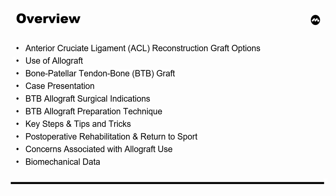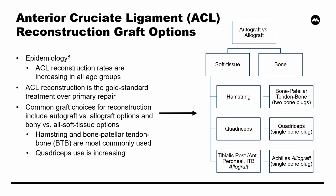Here is our overview. ACL reconstruction rates have been shown to be increasing not only in younger age groups, but also in older populations. Currently, reconstruction is a standard of care for symptomatic ACL tears with instability. Graft choices broadly vary by autograft versus allograft and by grafts that are primarily soft tissue based versus bone plug based. The most commonly used grafts currently are soft tissue hamstring and bone patellar tendon bone, or BTB, with its two bone plugs for the femoral and tibial sides.